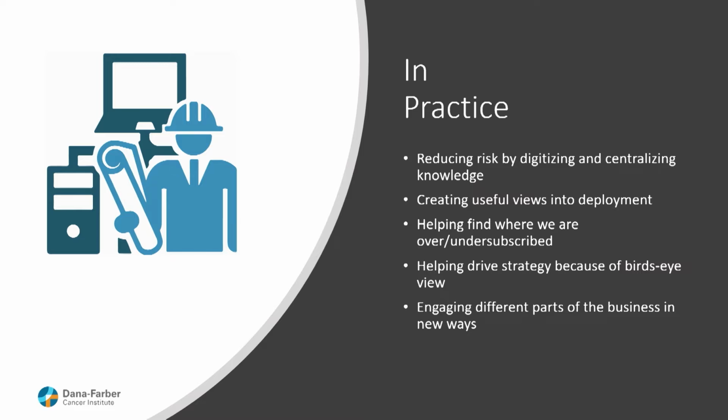So we reached out and we started to take a look at some solutions, and we decided to go with LeanIX after evaluating a bunch of solutions.